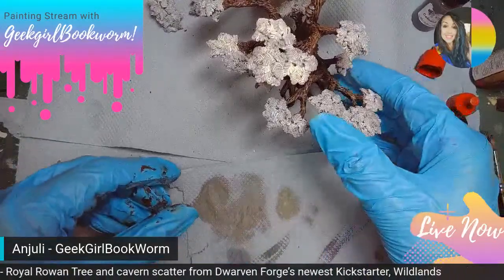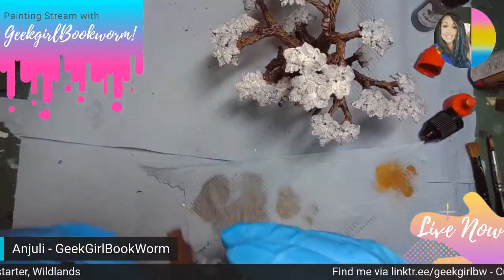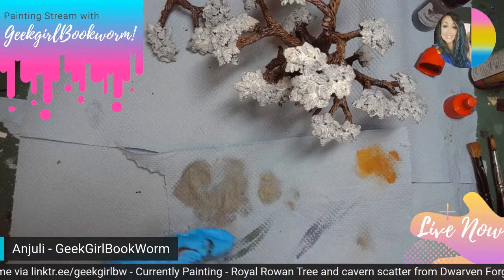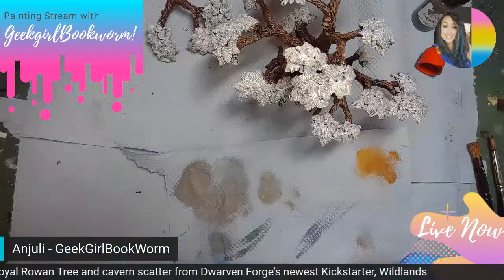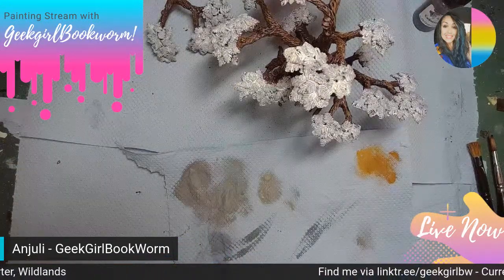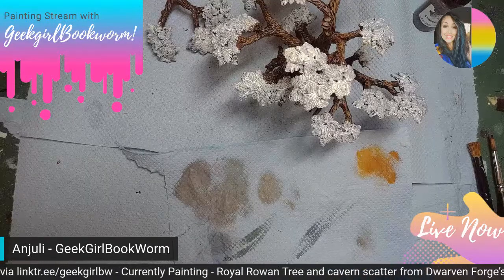Right. Back to the tree. So still need to wait for those bits to dry. This is still drying. Right. Let's plan. I'm going to put that lighter colour on. Forgot I had that.